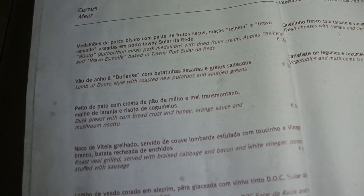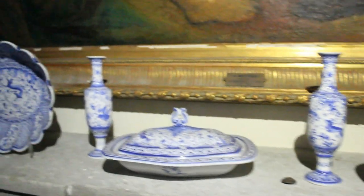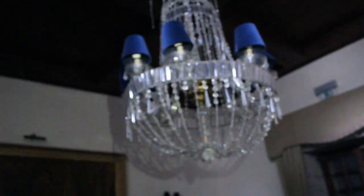In here you can see like a seating area. You even can see the menu, what they served in here, and the prices. Restaurant. Wow. Look. It's so beautiful. Oh my god. This was for the wine, you know? To put the bottles. But take a look at this gigantic table and this. God, this is so big, and the chandelier.